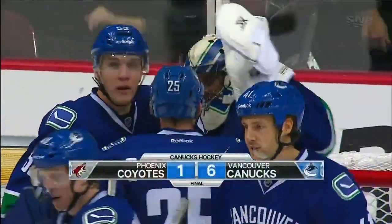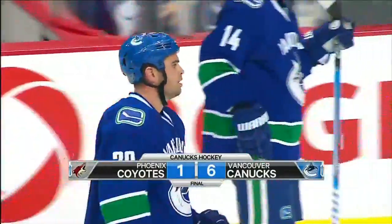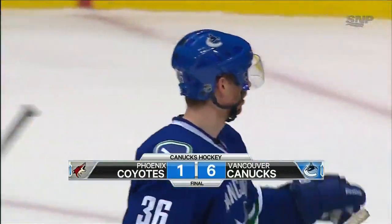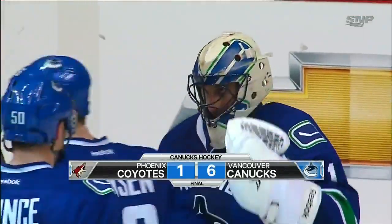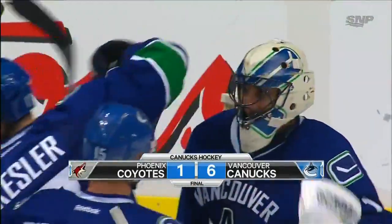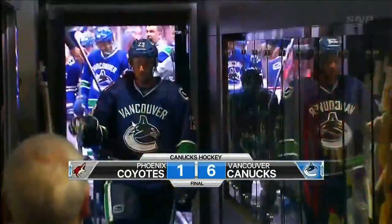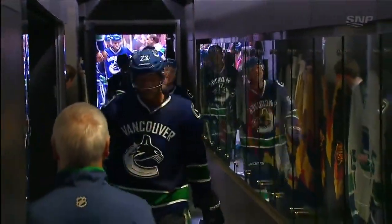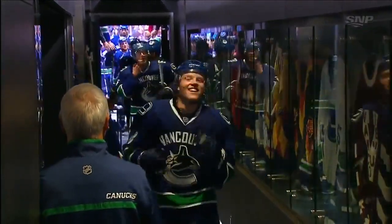And the Canucks, more like the Canuck team with the lineup they had in this one, set the tone early in the first period, had 17 shots on goal, played in the Coyotes zone, and looked like they were starting to get that forechecking system that John Tortorella is trying to enforce. With the stronger lineup, their most complete effort of the preseason, and Roberto Luongo gets the win, stopping 21 shots. 6-1 the final, the Canucks over Phoenix. Here's Dan Murphy.